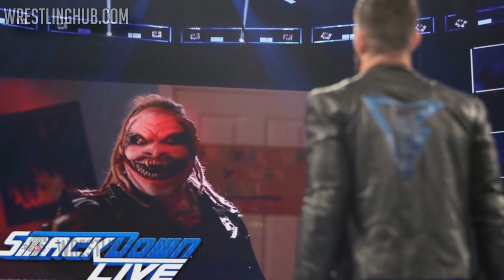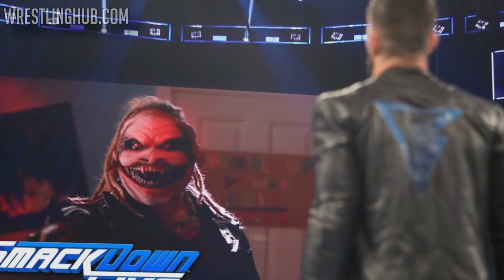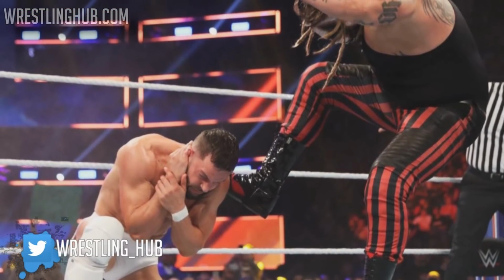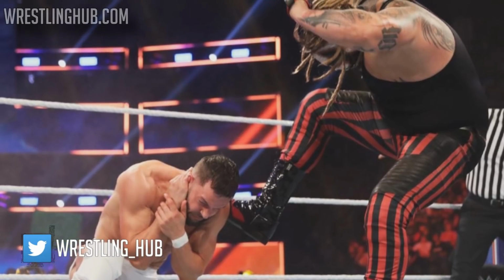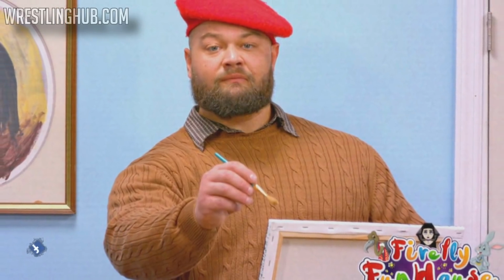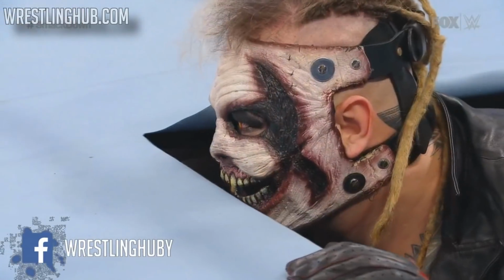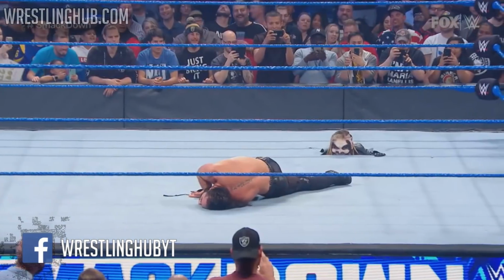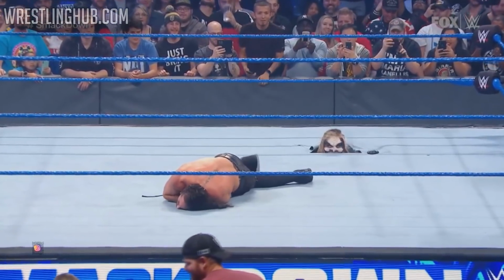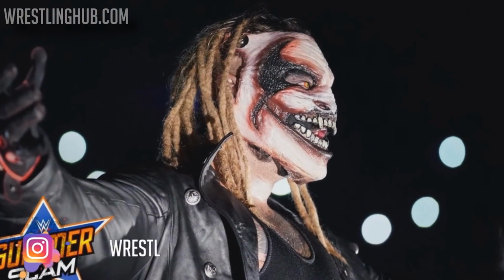The Fiend has the potential to be the most frightening and intimidating superstar of this generation. Calling him the Undertaker for a new era would do an injustice to all the hard work Bray Wyatt has put into crafting this iconic character. Alongside everything else he has going on with the Firefly Funhouse, he is without a doubt one of WWE's best things right now. And the fact that he is leading merchandise sales in the company just goes to prove that fans are loving pretty much everything Wyatt is doing.